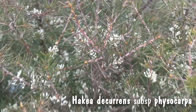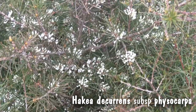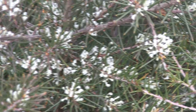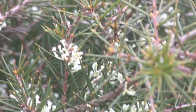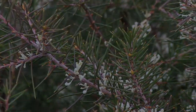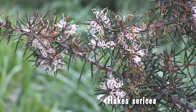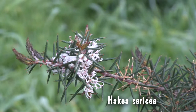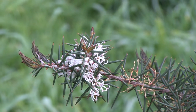Hakea decurrens subspecies physocarpa, and it's found in quite a few parts of southern Victoria, and it's again another plant with prickly leaves, but again when it's in flower it's quite attractive, and again a great plant for birds, and quite often the flowers here are pollinated by insects. It's a very large seed capsule, and it has real masses of lovely pinky white flowers, and they're very numerous when they come out. But it's a lovely compact plant, again a bit prickly, but a lovely plant to have in the garden.